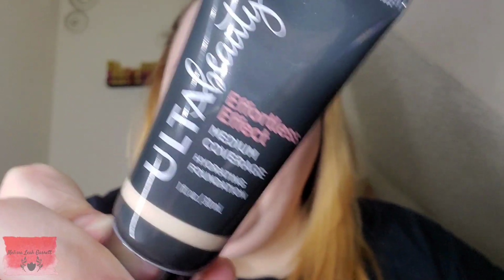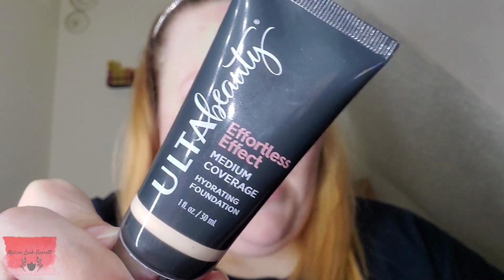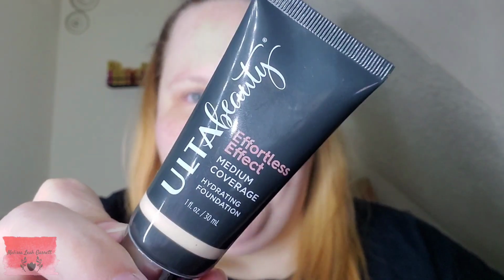And now we are going to go into foundation. I picked up a new one from Ulta Beauty. It is the Effortless Effect Medium Coverage Hydrating Foundation. And you're probably wondering, Melissa, a hydrating foundation? You like matte foundations. Yes, that is true, but I really did want to try this out.